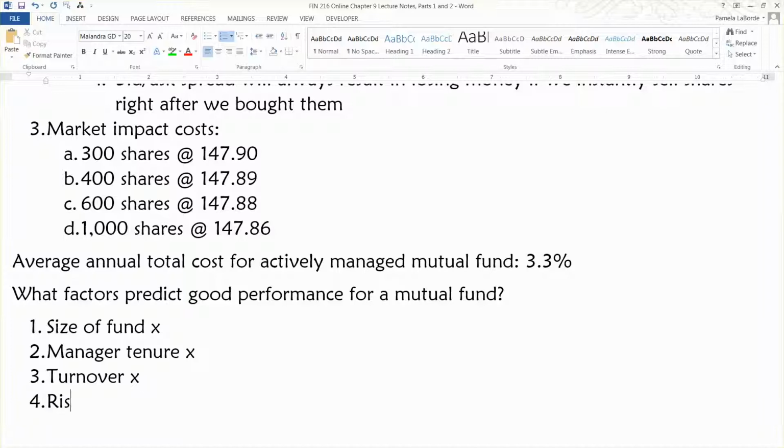Another thing they looked at was risk measures, and there's a variety of risk measures. I'm not going to cover them. The only thing I've talked about in this class with respect to risk measures is the standard deviation. So essentially, how risky is the fund? Are riskier funds performing better than low risk funds? And they found there was no relationship.